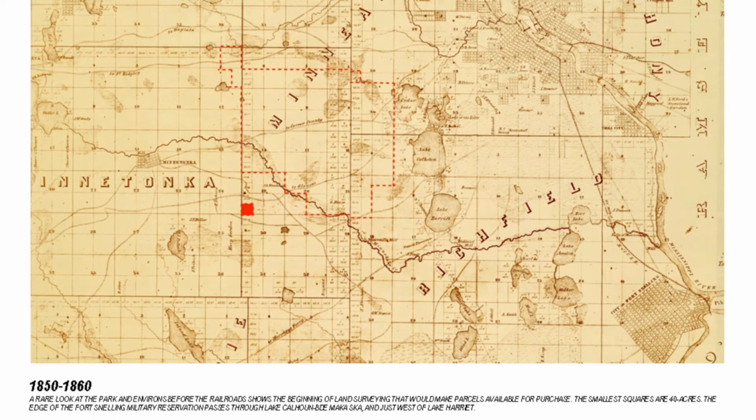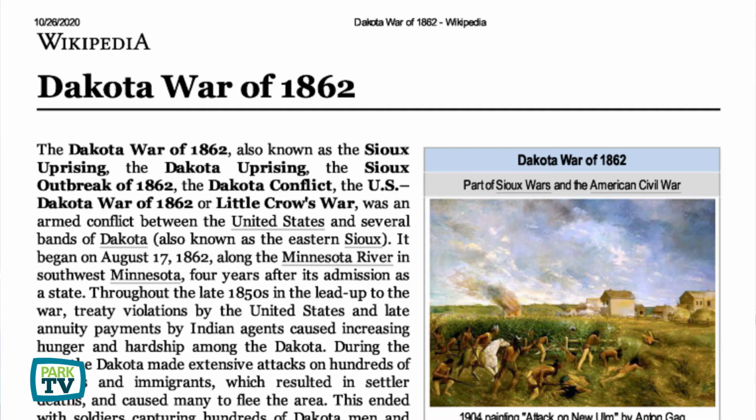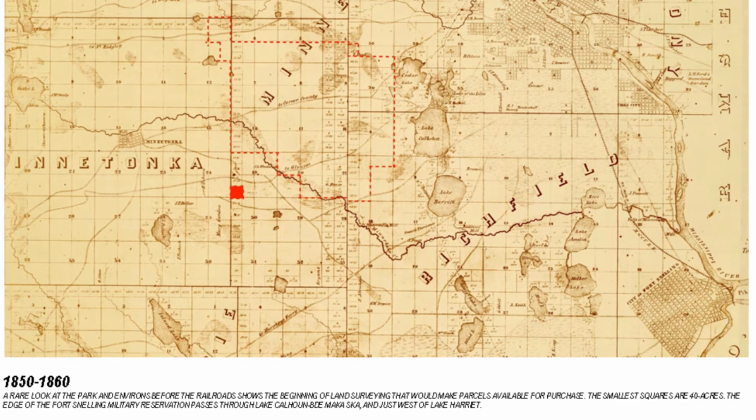The initial surveyors came through and mapped sections, which are square miles, and then they mapped the perimeter loosely in 40-acre parcels. They left to later surveyors to come along and subdivide the property so it could be sold to citizens. Of course, the Civil War erupted in 1860, and as an overlay, the Dakota Wars came along in 1862, along with notorious mass hangings of Native Americans in Mankato. But this shows St. Louis Park before one of the main transformations that happened to it, before the railroads came to town.